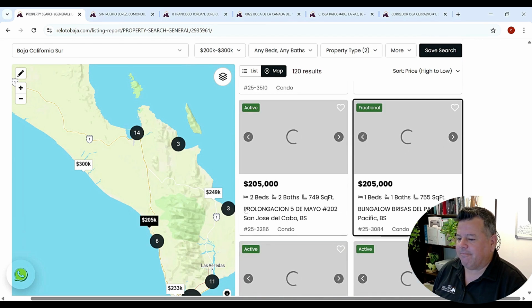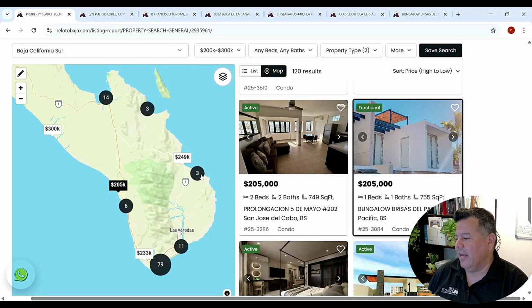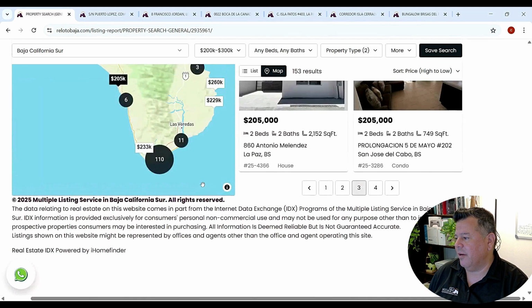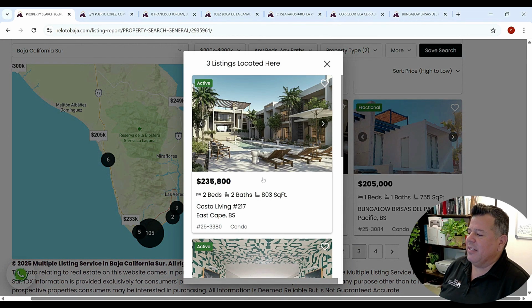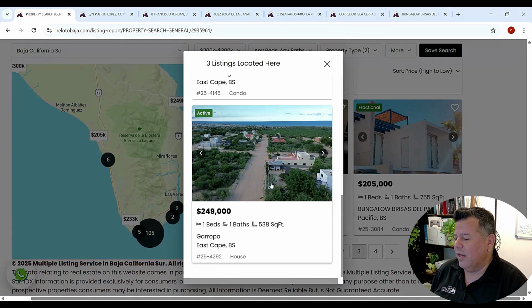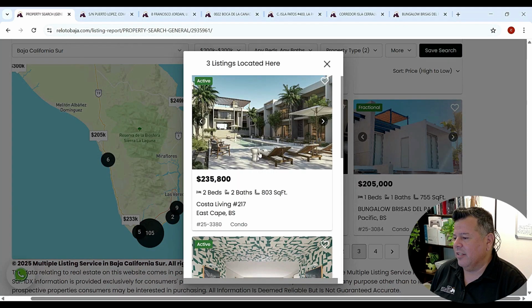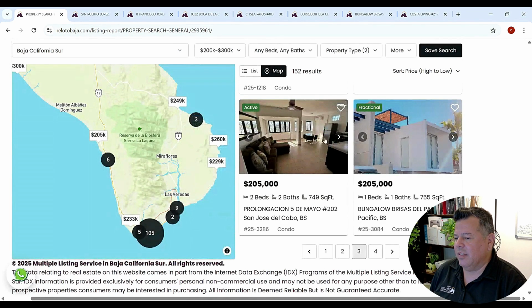Let's take a look at this one. This is right at the $200,000 price range. It's a fractional, interesting, a fractional over on the Pacific side. And already we've got quite a few here listed on our screen. And I'm interested in, let's go back up here. What happened there? I'm interested in these right here. And I'm looking at these properties that are outside of the Los Cabos area on purpose. I want to see what else we can find here. That's a 219, 235. We may have looked at these before. I'm not exactly sure. I know we've looked at that one. But let's pop these up.